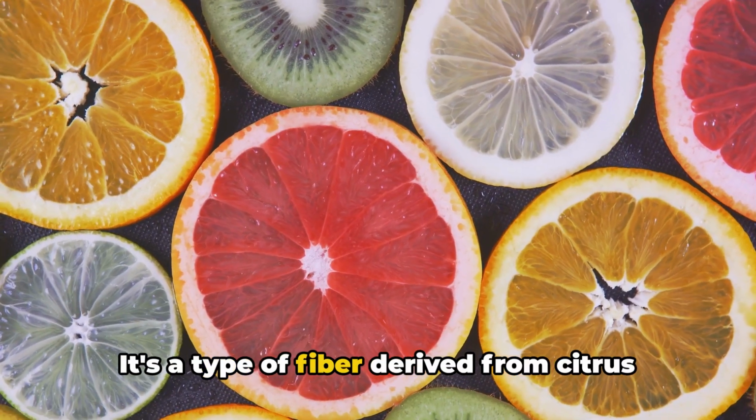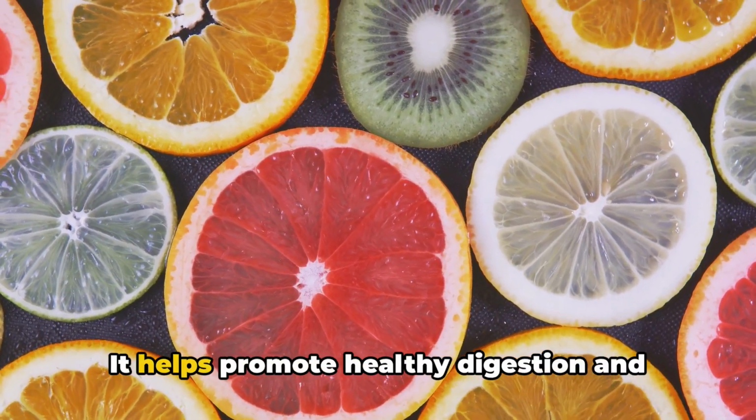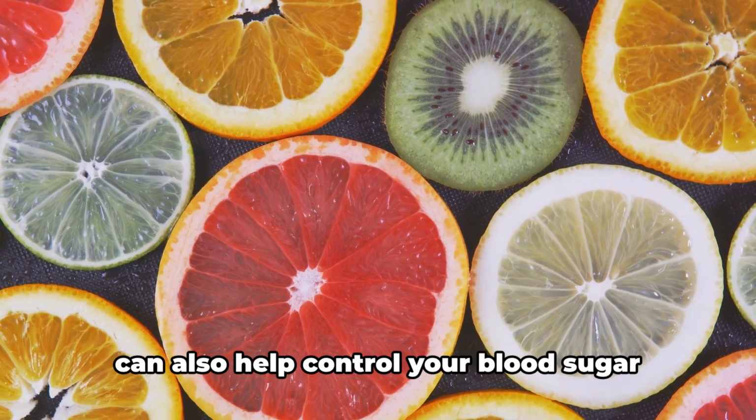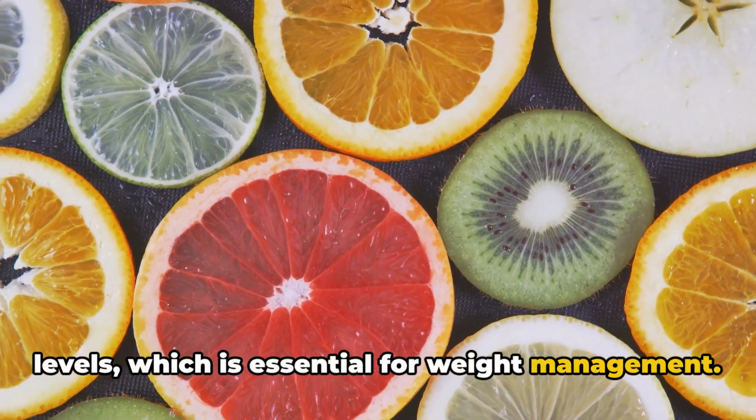It's a type of fiber derived from citrus fruits, and it's a real boon for your gut health. It helps promote healthy digestion, and can also help control your blood sugar levels, which is essential for weight management.